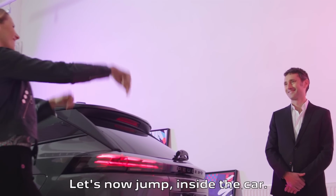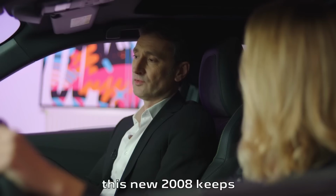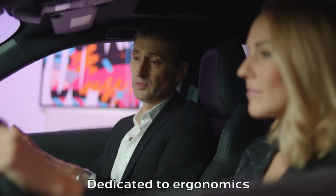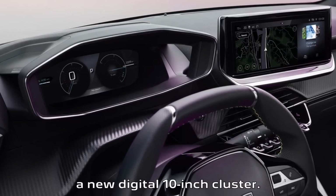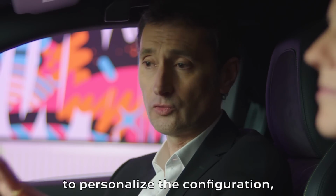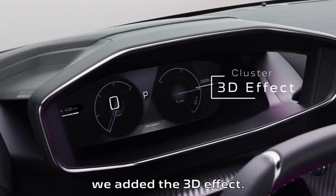Okay, let's now jump inside the car. So Pierre-Paul, tell me how you worked on the interior of this car. The new 2008 obviously keeps its very specific high cockpit dedicated to ergonomics and driving pleasure. But we have improved this high cockpit, integrating a new digital 10 inches cluster for the earlier version to allow the driver to choose the configuration regarding his preferences. For the GT version, we have the 3D effect.